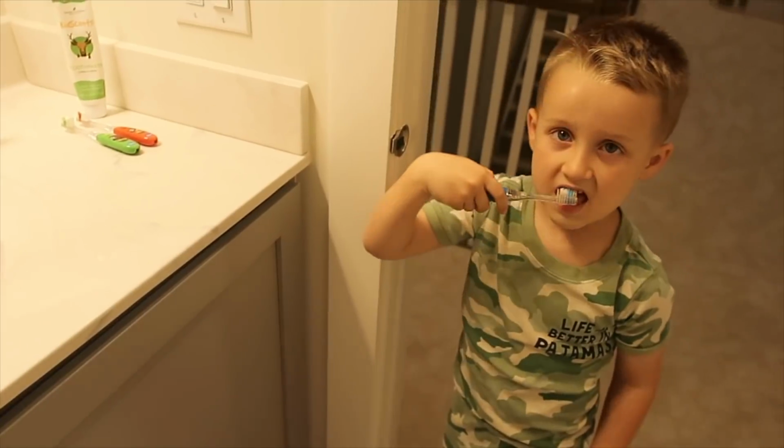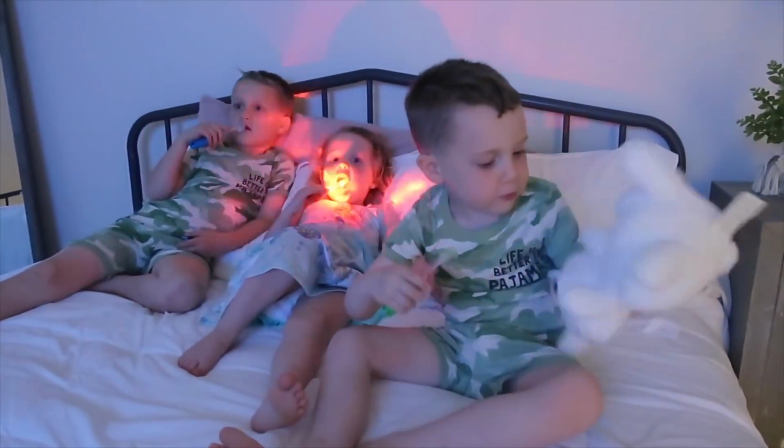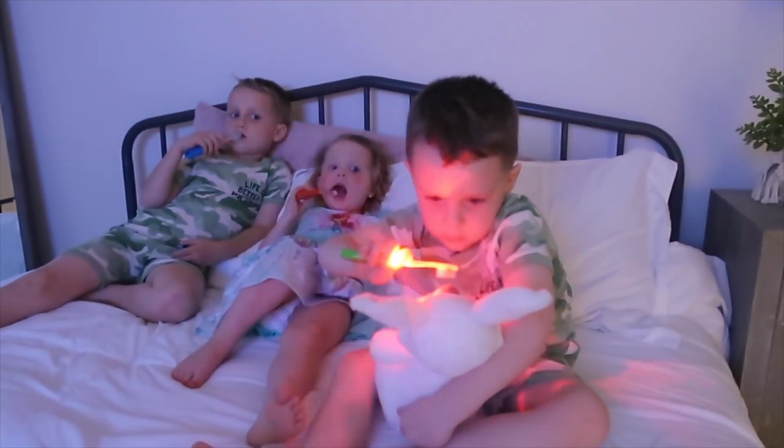And the kids have been using their new toothbrushes. I just got these from Amazon. They have little timers on them, but we go through toothbrushes like crazy in this house.